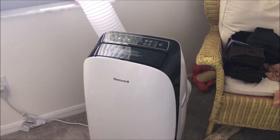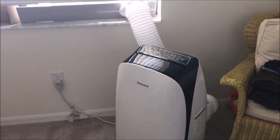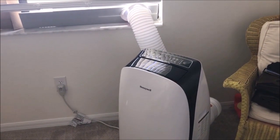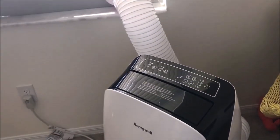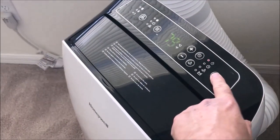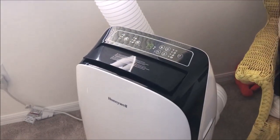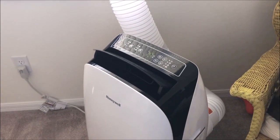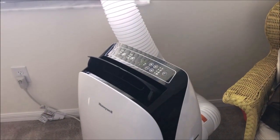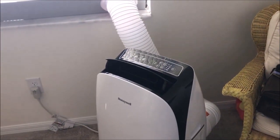And since we have a powerful generator, it's also good to have some window air conditioners. That generator cannot run the central AC, but it'll run two air conditioners like this one. Let me tell you guys, when the power goes out, this is absolutely important, one of the most important things to have.